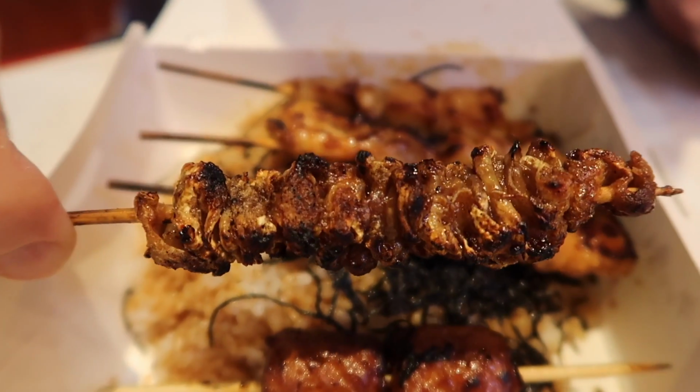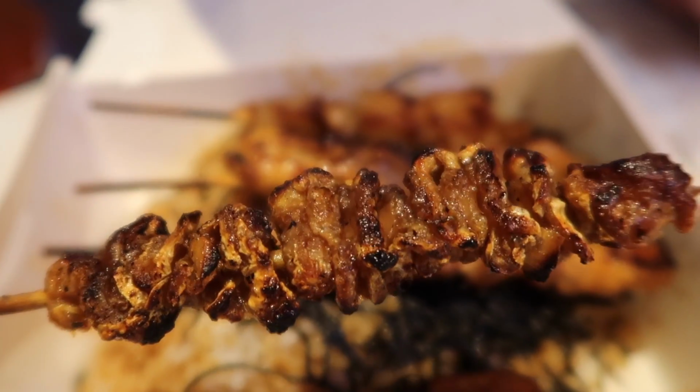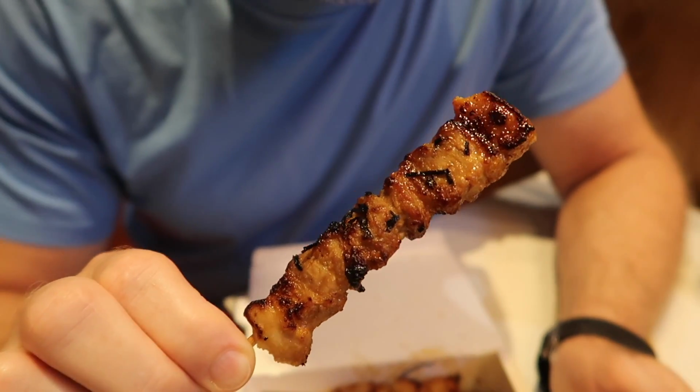Now here we've got chicken skin. Oh yeah, I love my chicken skin. Wow, just pure fat. You can really taste the charcoal-y flavour in that, but 100% skin, 100% flavour. It's pretty good. So here we've got pork on a stick. Let's give this one a go. Almost tastes like fish, but pretty nice. Good and chewy too. Makes me feel like a man.